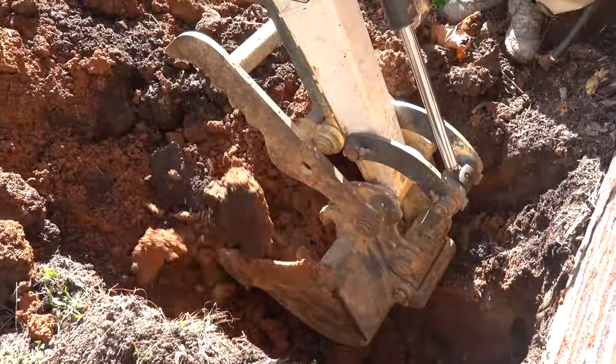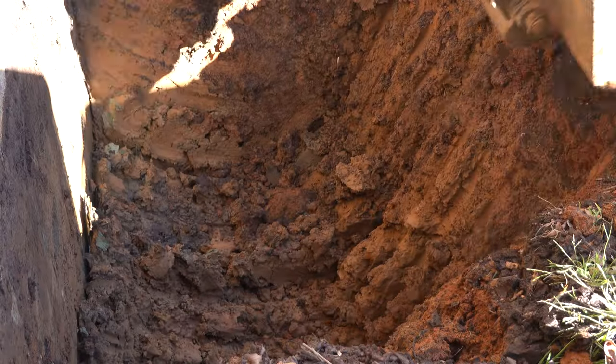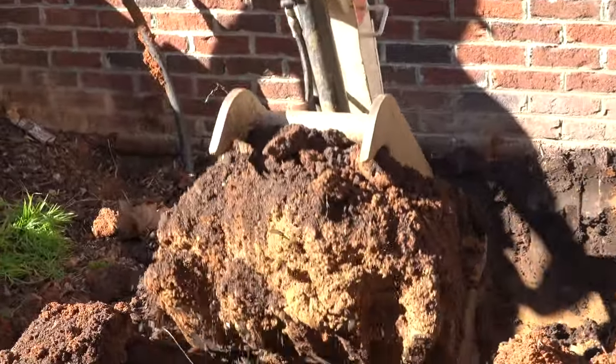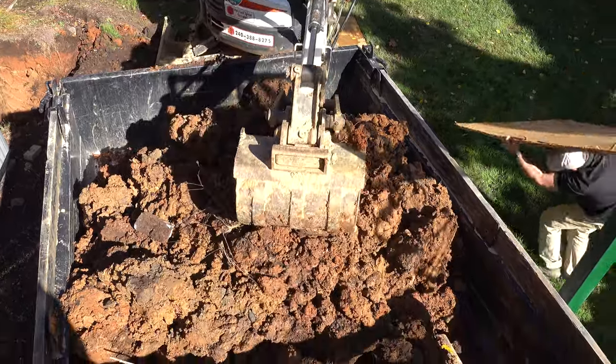We're digging all the way down to the drain tile, which was installed by the builder. Once we have that exposed, we're installing our own sump pump that is going to pump water out of the well in its own dedicated PVC line.